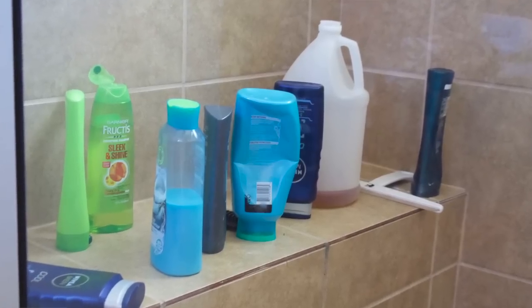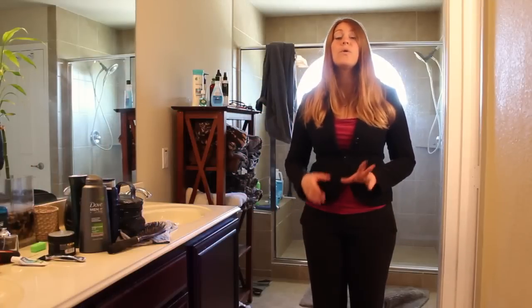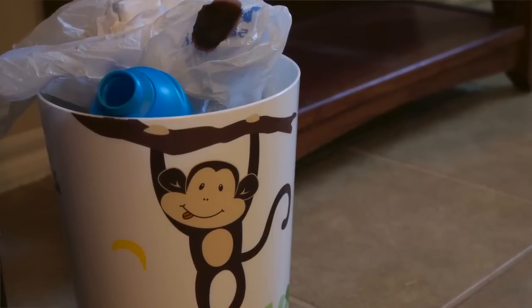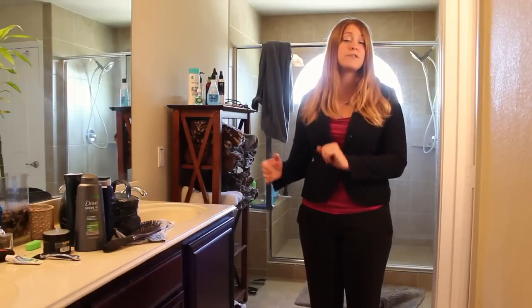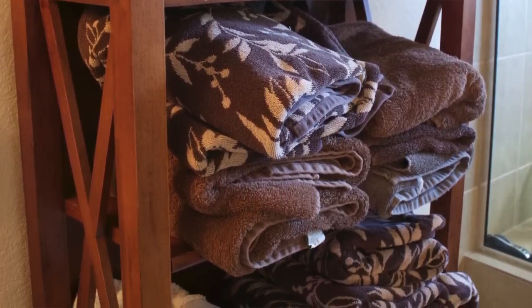Another place that you're going to want to be aware of products is in the shower. Be sure to keep them to a minimum and neatly arranged, or you can put them in an organizer and remove them for the photos. Also, be sure to take out the trash on a regular basis. Now, the best place to put the trash can is back in a corner where it's rarely going to be seen. Be sure to fold your towels, and if you have a lot of them, be sure to narrow them down to just a few.